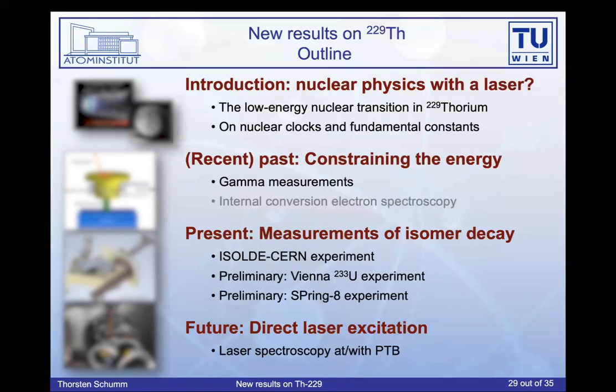All right, good. And that kind of brings me to the end of where we are. All of this is very new and very preliminary, but since the beginning of this year, we see the photon coming out of the lowest energy excited state of all nuclei, which is cool. And the obvious next step is the direct excitation, which brings us to the question of a laser system.